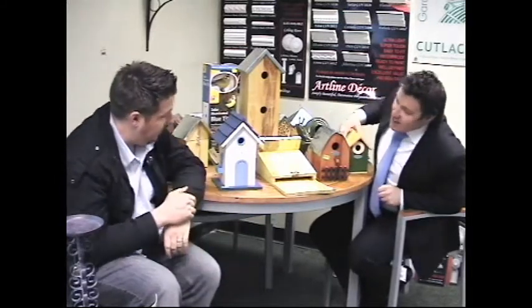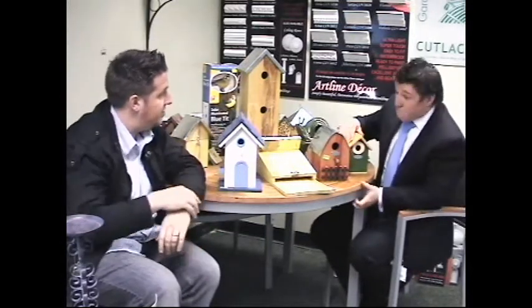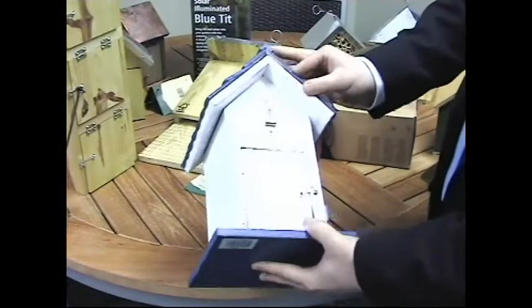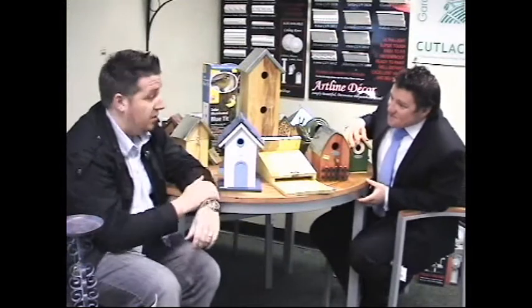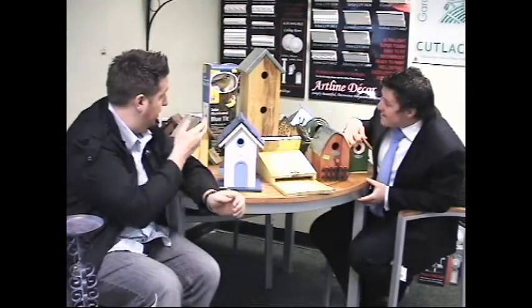Now moving across, this really is a lovely creation, isn't it? It's something that you might see on the seafront at Great Yarmouth or on a Devonshire coastline somewhere, or by the River Ouse. Absolutely. So the beach house for the beach birds. Enough said, I think.